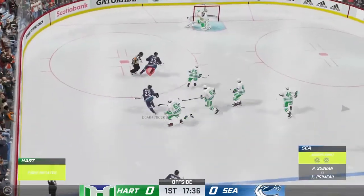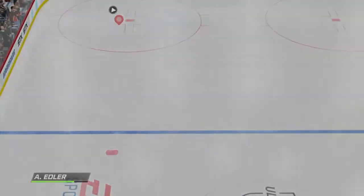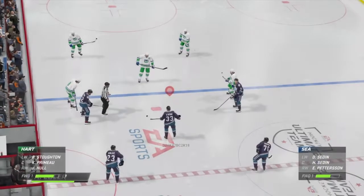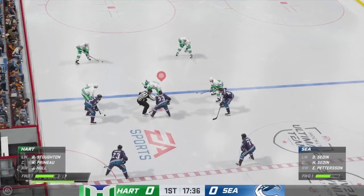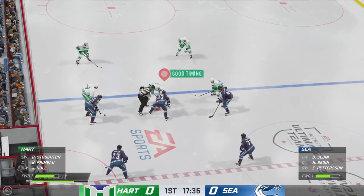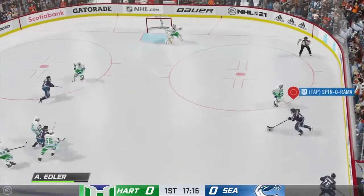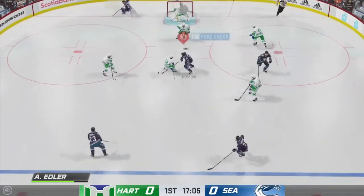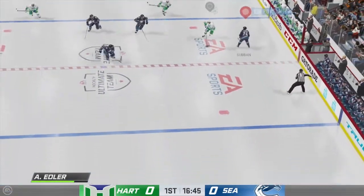There's the whistle, and a challenge being thrown down here. Yeah, that came out of nowhere a little bit, and the challenge is down. We're still in the early stages of this period. We've still got zeros on the board. Vancouver's won the draw. Along the half wall with the puck. And that's broken up. Roberts carries the puck in his own zone.